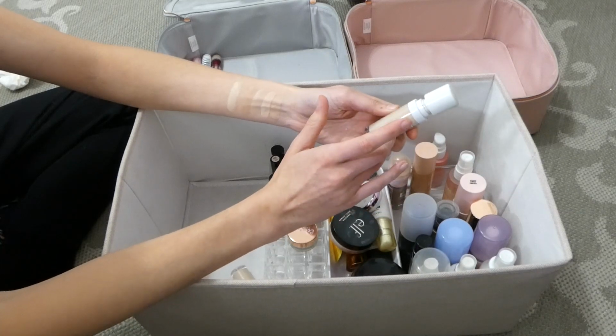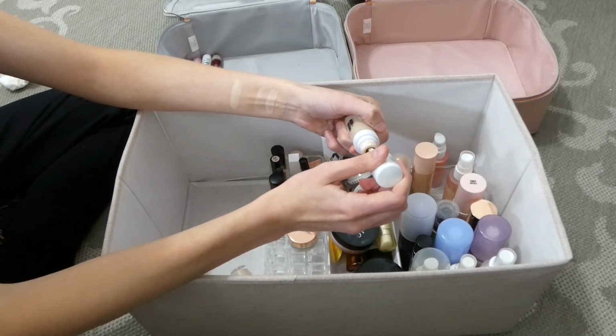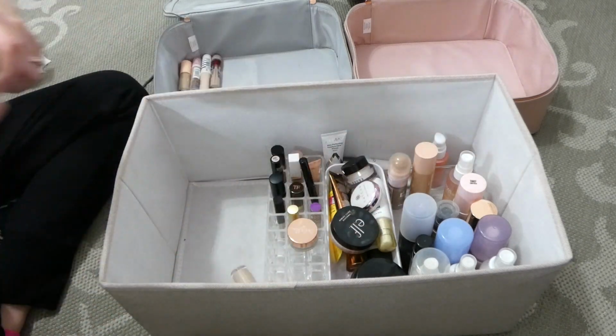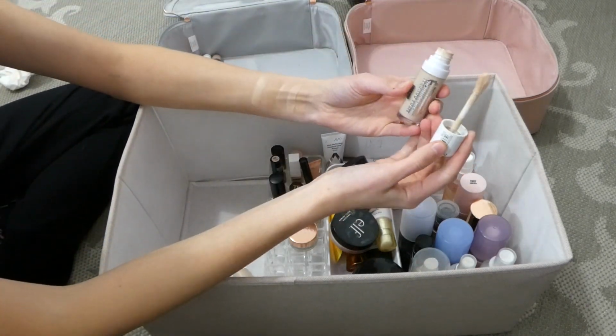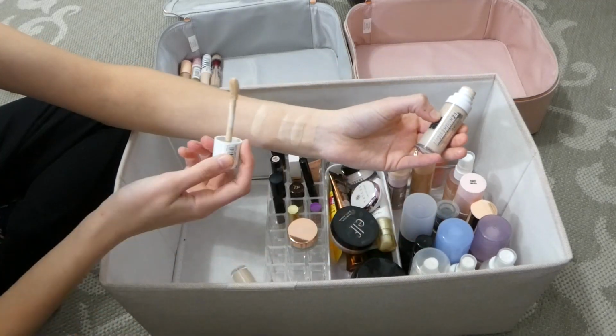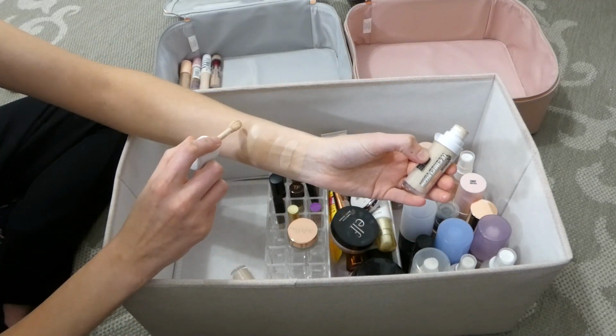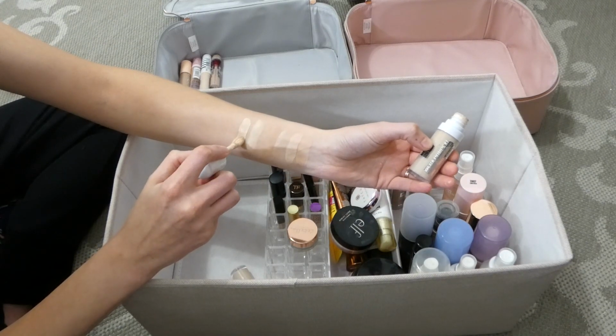But I thought that this actually worked really well as a foundation as well. I don't use it as a foundation anymore just because I have foundations that I enjoy and love. But here is what this one looks like. The doe foot on this is very unique. And honestly, this is such a good concealer. Oh, it's so good.